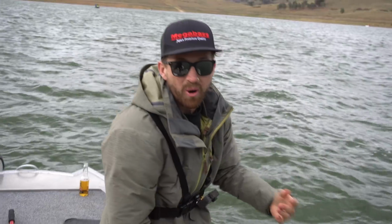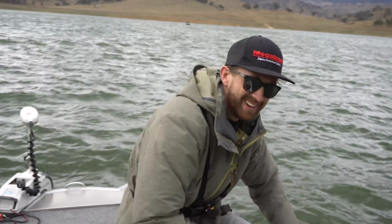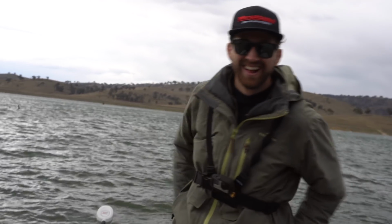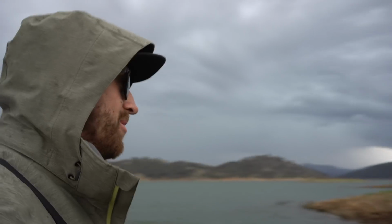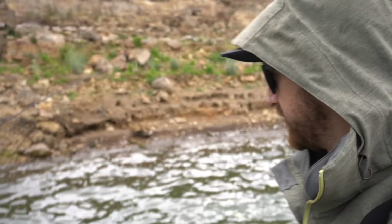But we're in a bit of a bite window here. We're gonna get in as many casts as we can before we pull the pin and call it beer o'clock. Let's go! Just when I was going off on the last fish, thunderstorm, one last cast. Just back here behind me is actually where I pulled that fish. And now we've gone no more than 10 meters and Jordan's pinned a fish. Another cracking fish.